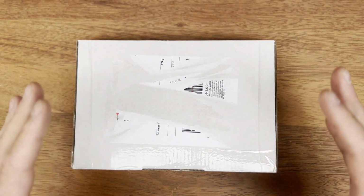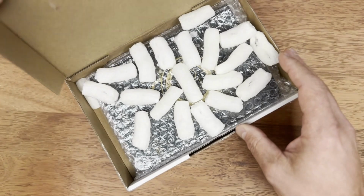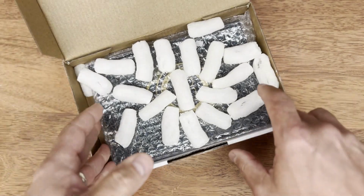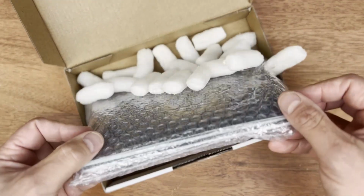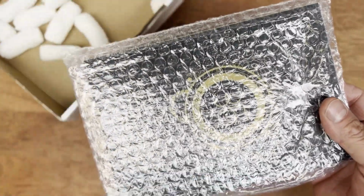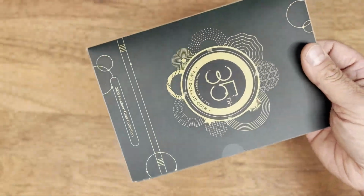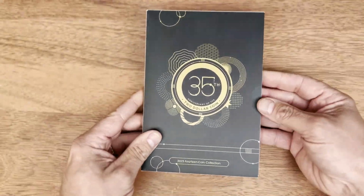Hey coin collectors, it's Dan the Collecting Man here with the hottest release from 2023. This is the 35th anniversary of the $2 coin. So definitely the hottest property in Australia right now when it comes to coin collecting. Something that I'm very excited to have as a coin collector.